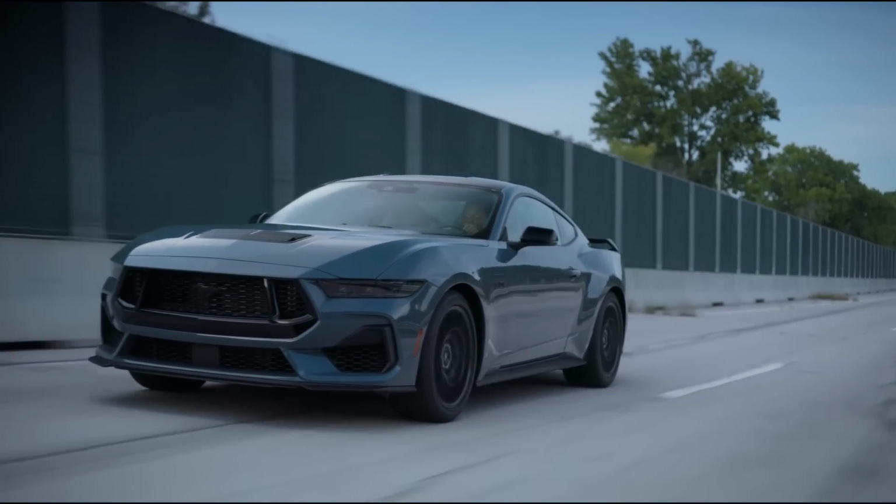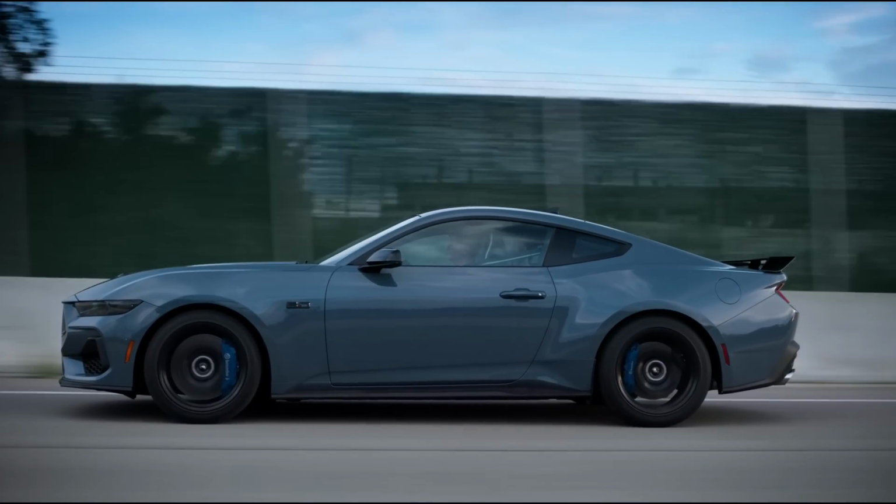Well, that's all that Ford is letting us know about the new 7th generation Mustang.